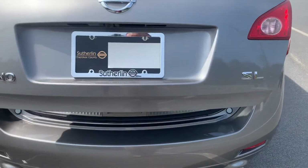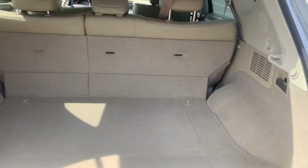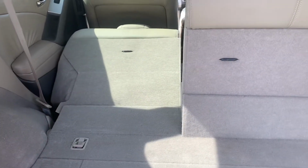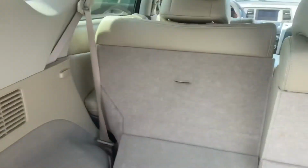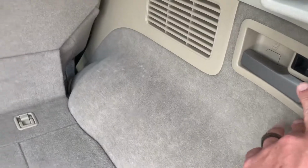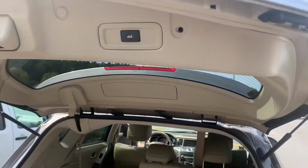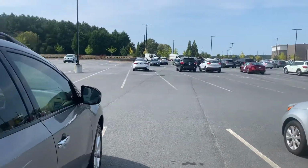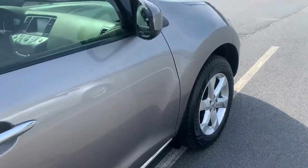Powered lift gate. Large cargo area. Powered fold-up seating. And it's a 60-40 split bench, so you can lower and raise the back seat from the very back. That always comes in handy when you're trying to load something back there that's a little bit bigger than you thought it was going to be.